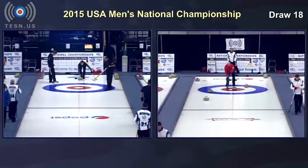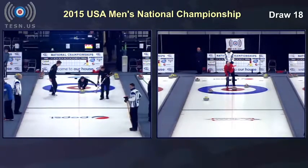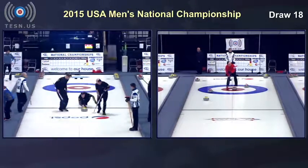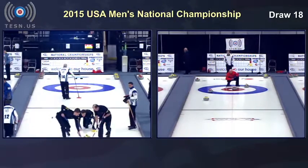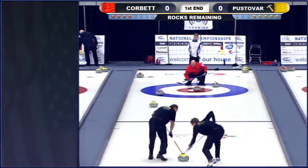One of the things about Derek, Derek's a really high energy player, the third for Team Corbett. And he really keeps the team going. He's a fun player to watch out there. Hurry! Never a lack of enthusiasm.